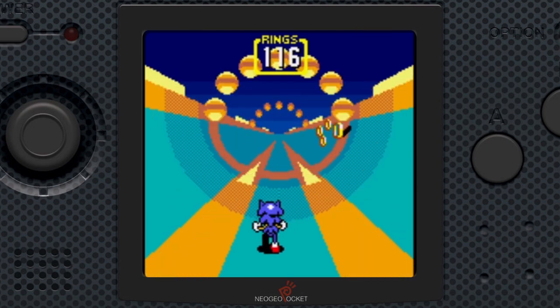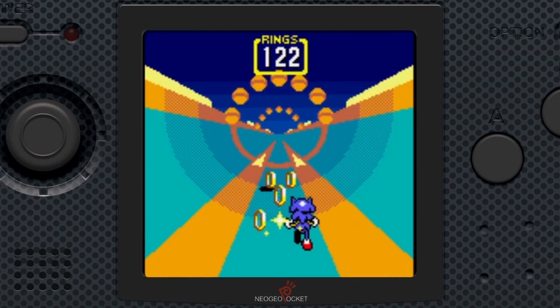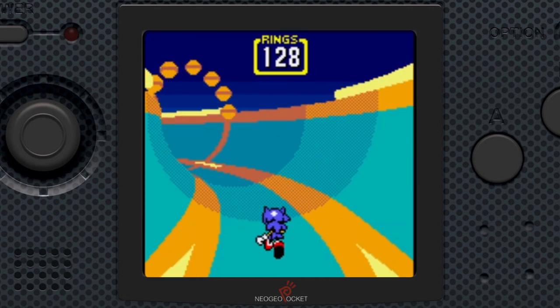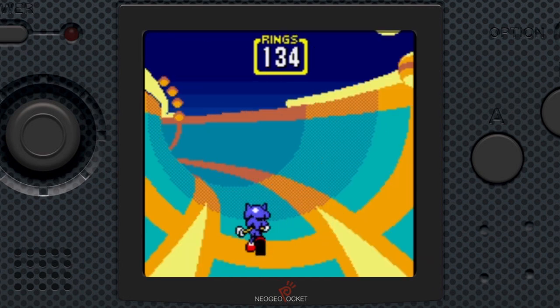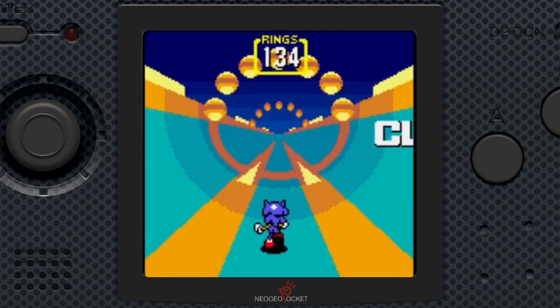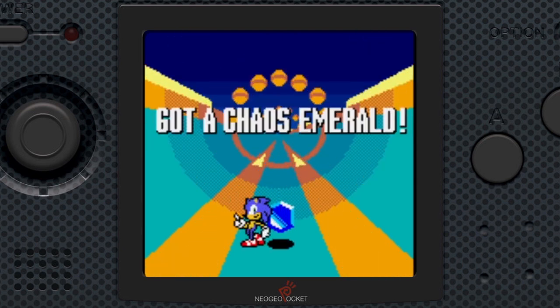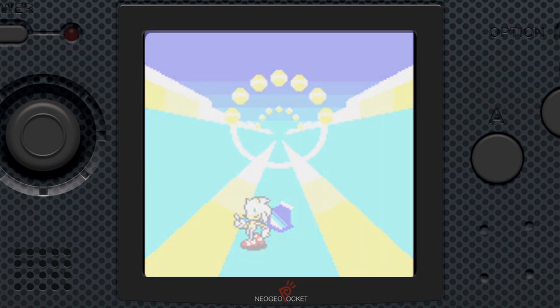Oh, now we have some mines. Does this lead us to a Chaos Emerald, though, is the question. I can't remember how many rings I needed to collect now. Did it? Yes, look at that. We get ourselves a Chaos Emerald. And Sonic looks very, very happy with himself.